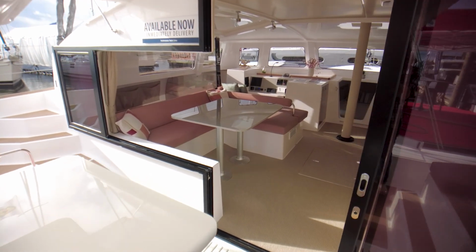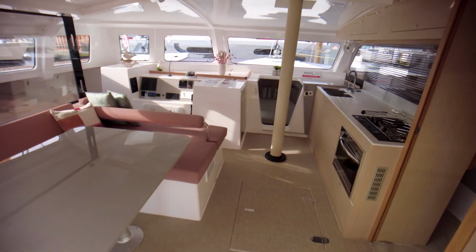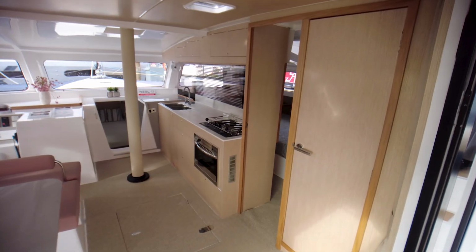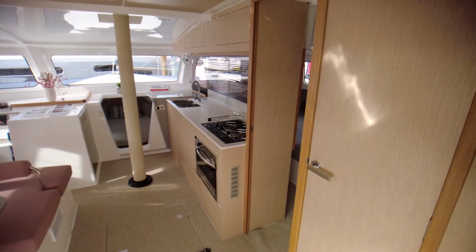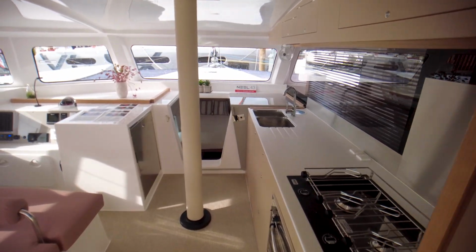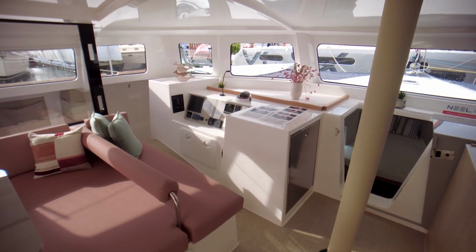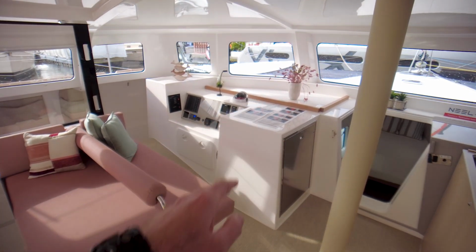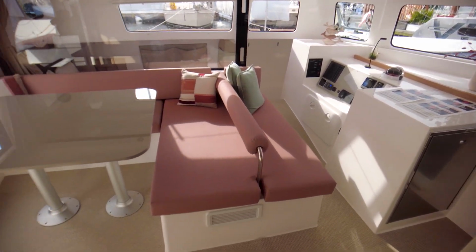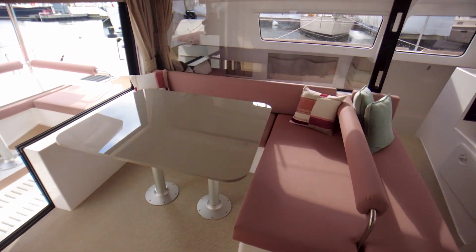Heading into the main salon, and wow, it's massive for a 43-foot boat. So that keeps with the theme of just tons of space on this platform for cruising. It's got one thing I really like here, and that's the forward-facing nav station. I love that. And then you've got a big salon table right here. It's basically an interior continuation of what was going on outside.